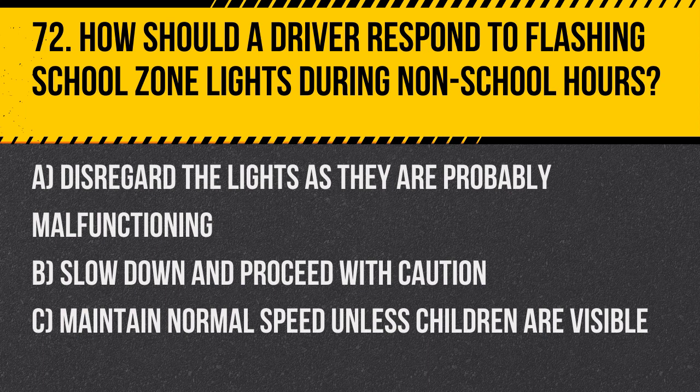A. Disregard the lights as they are probably malfunctioning. B. Slow down and proceed with caution. C. Maintain normal speed unless children are visible.